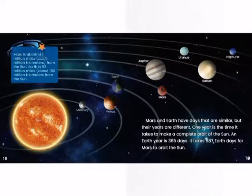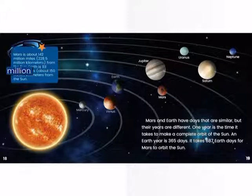Mars is about 142 million miles, 228.5 million kilometers, from the Sun. Earth is 93 million miles, about 150 million kilometers, from the Sun. Sun, Mercury, Venus, Earth. Mars, Jupiter, Saturn, Uranus, Neptune.